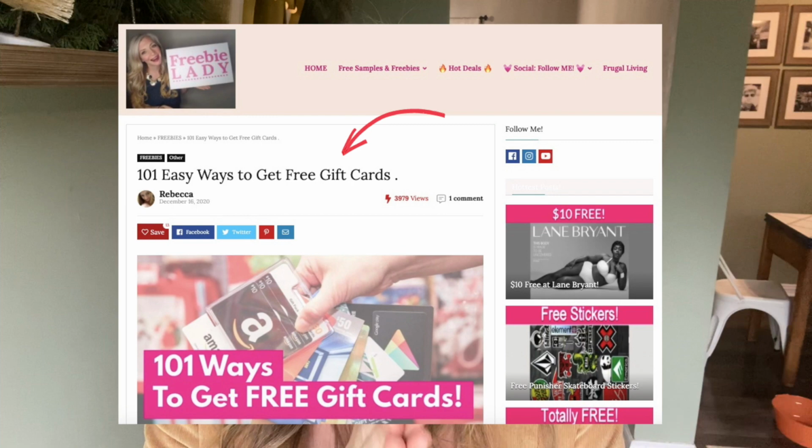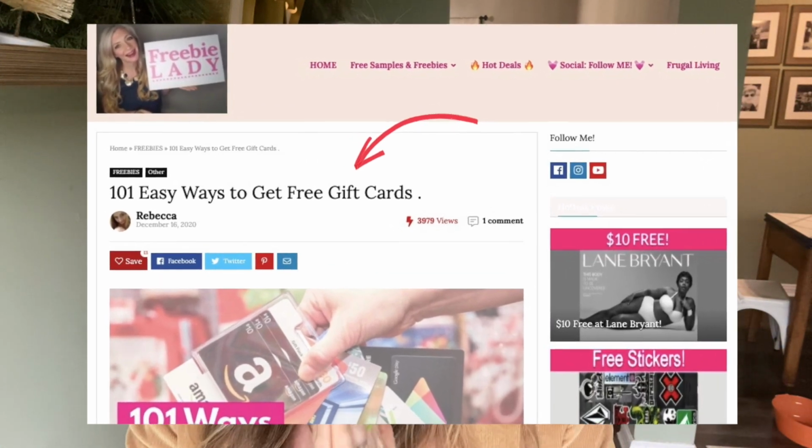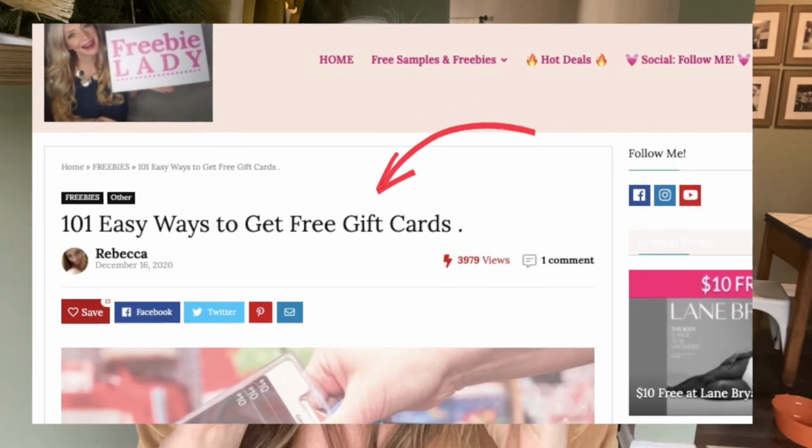Another way to get free or cheap makeup is simply by getting free gift cards. I know I feel like a broken record. Every single video lately, I feel like I'm talking about how to get free gift cards, but this is literally money that people are throwing away and not using. So make sure you check out my article all about 101 free gift cards. I use the top 20 almost daily, and I use all of my gift cards for Christmas time. And so Christmas is never a stressor because everything for Christmas time is either free or highly discounted.